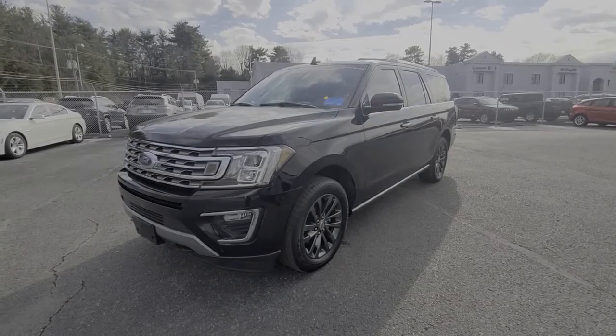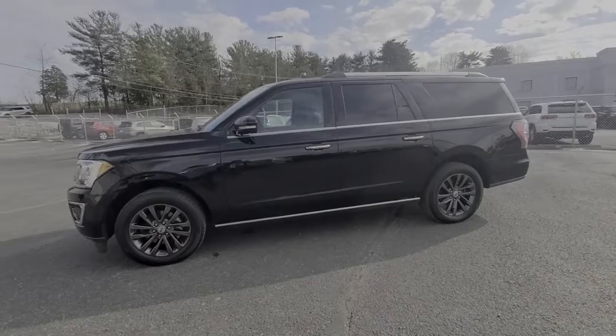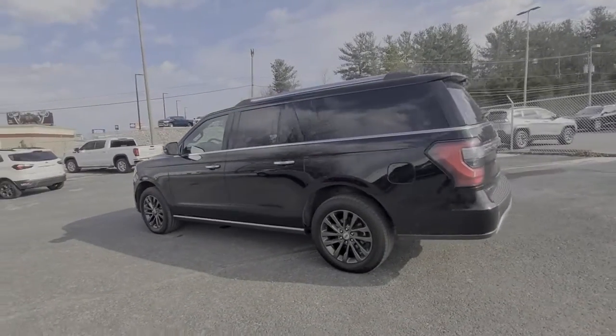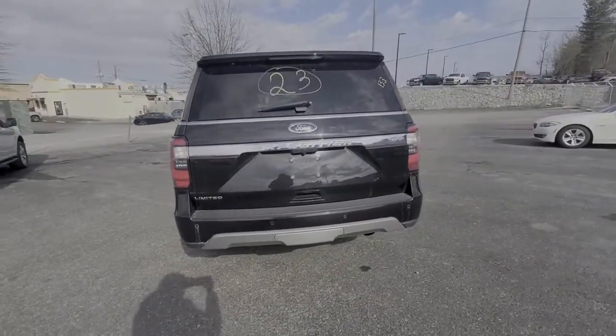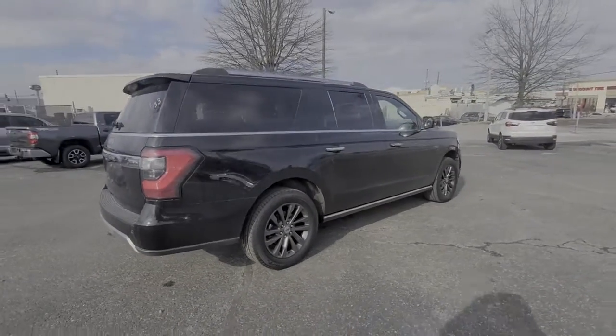You just found the 2020 Ford Expedition Max. With less than 50,000 miles on the odometer, this vehicle provides excellent value. Here's an awe-inspiring Ford Expedition Max, the premium full-size SUV with an extended wheelbase and enhanced cargo capacity.